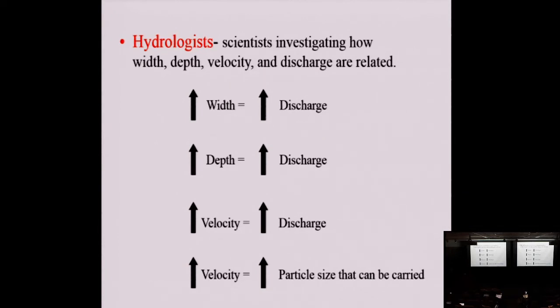So these are just relationships, and these should be pretty intuitive to you, right? It should make sense. You might almost be thinking this is too elementary for this class, but I'm putting it up because this is how we're going to fight flooding, by knowing these relationships and figuring out how we can pass more water through a river, which will lower flooding. And so these are the parameters with regards to flooding.